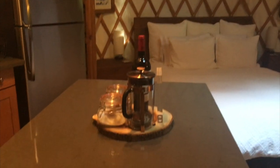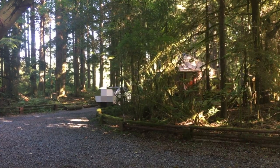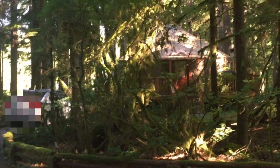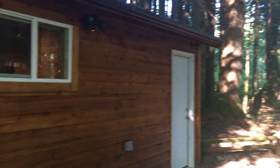Alright, hopefully that's a little better for you guys with some light. Chandelier, and we'll go back up to this view because it's just so cool. Okay guys, so the yurt is over there. Zoom in, see? Yurt. Zoom out. Car. And then there's this little building here.